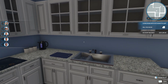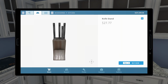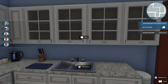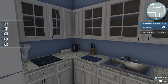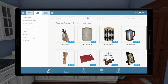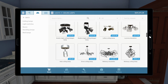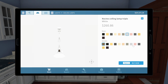Kitchen would be complete without an art block. Now, the question I have is, do I tile this or do I leave it painted? I like it with the paint. I think I'm going to leave it with the paint, but we will need a light or two in here so we can see what we're doing. Lights. Something like this.